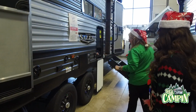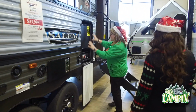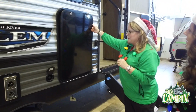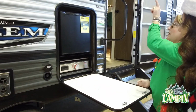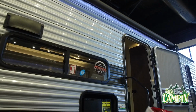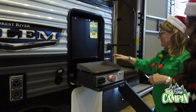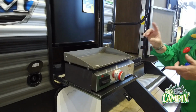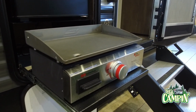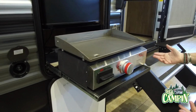Other cool features on the outside of our trailer, of course, we're going to have a great camp kitchen. Oh, it's got this little trap door here that closes it up, so if you don't want to use this, you don't have to, but it's well under your awning, right next to the door. And then so that has like a griddle? This is a little gas griddle. Oh, nice. So if you want to fry bacon or fish or other stinky things that you don't want to smell at your trailer with, this is a great way to do it right out here.